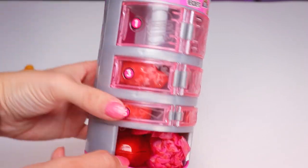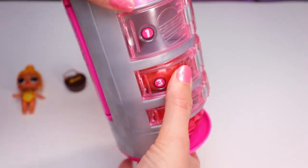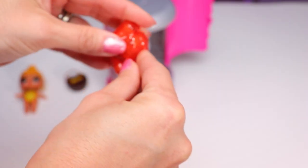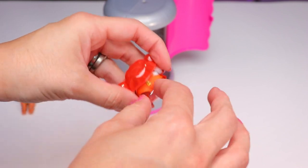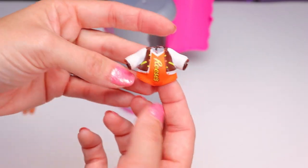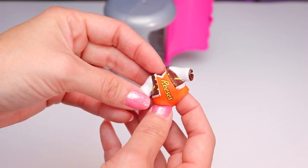Okay, so for the next surprise, we're gonna go down to number three, where it looks like we've got some fireworks, and we're just gonna push it in, turn it around, and ba-bam, we've got an outfit. I'm gonna open it up. Yeah, I'm definitely gonna be keeping these little capsule plastics because I think they can be reused again. And here it is. This time, it's an orange one piece made to look like a Reese's wrapper. It literally says Reese's right down the center.